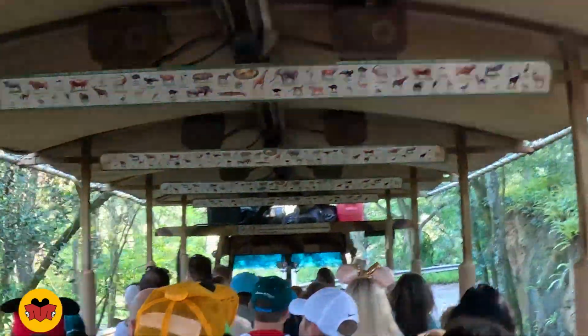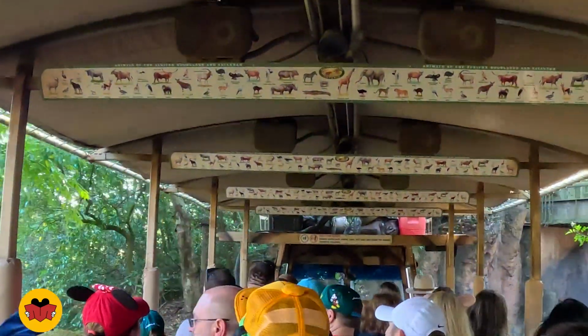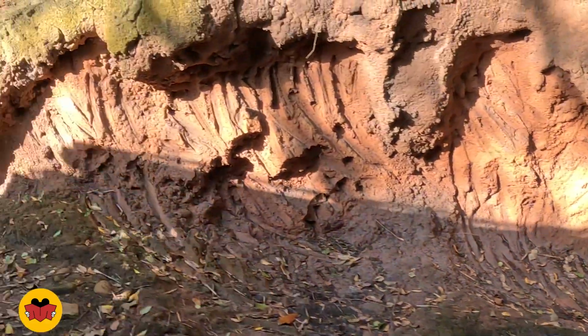Let's see if we can find some more animals around here. Right now we are going to be passing through the red clay pits. You will notice as we drive on through that there are going to be tusk marks in the red clay. That's because elephants in particular love to dig into the red clay to get vitamins and minerals out of it. Just like humans, we need our nutrients, so do the elephants.